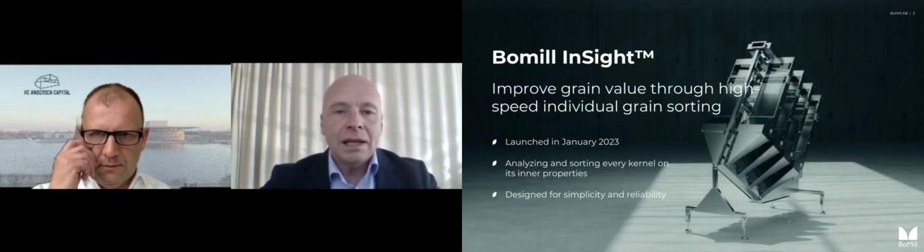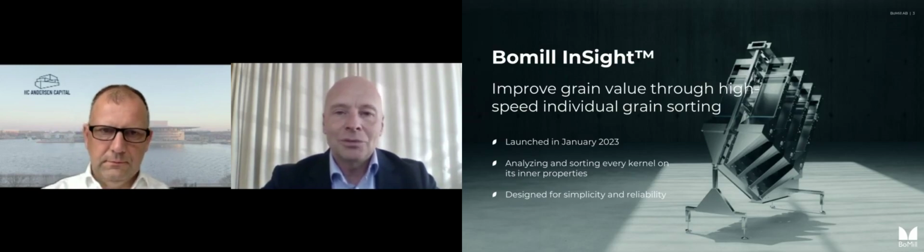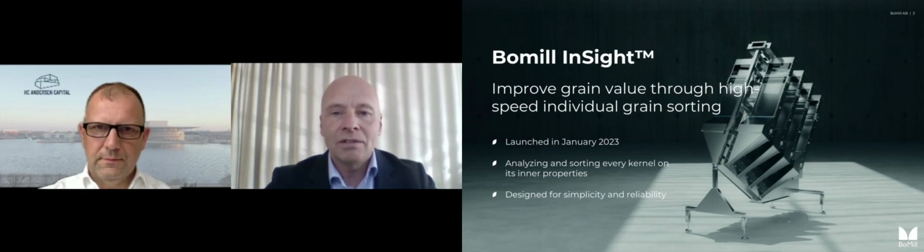So what's really new and intriguing about BoMill is that we have launched our brand new equipment at the beginning of this year, the BoMill Insight. Basically, the essence of what we are doing is improving the value of grain through high-speed individual grain sorting. We are analyzing and sorting every kernel on its inner properties.